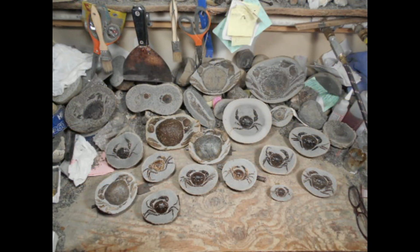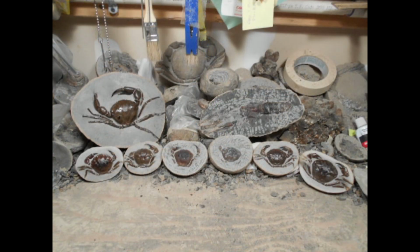Get a load of this medley of concretions. Several of those are from New Zealand. There's one even from a fish from China. Boy, I've had that for a long time. Get a load of these beauties. A couple of them still need some work, but man, get a load of those beauties.